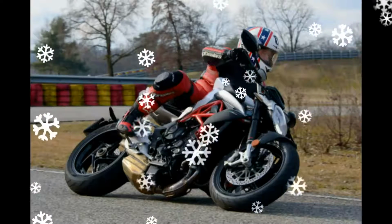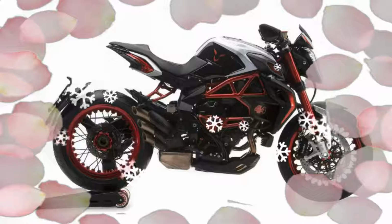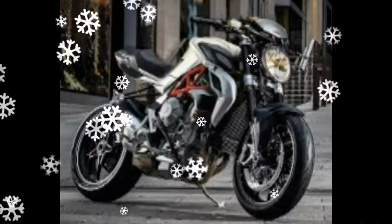The most important change is to the 798cc three-cylinder engine, which is now Euro 4 compliant, and most of the changes have been made to meet noise and exhaust emissions. The engine gets a new twin.